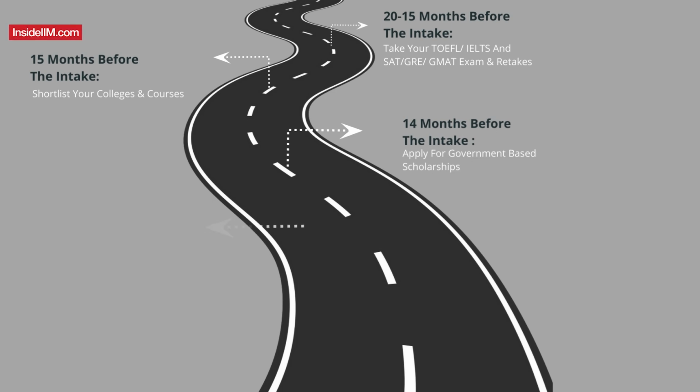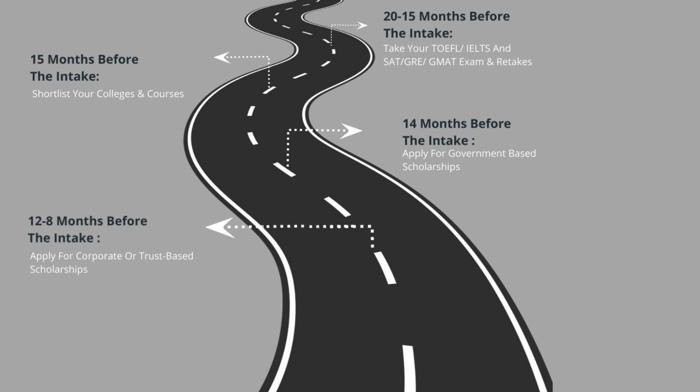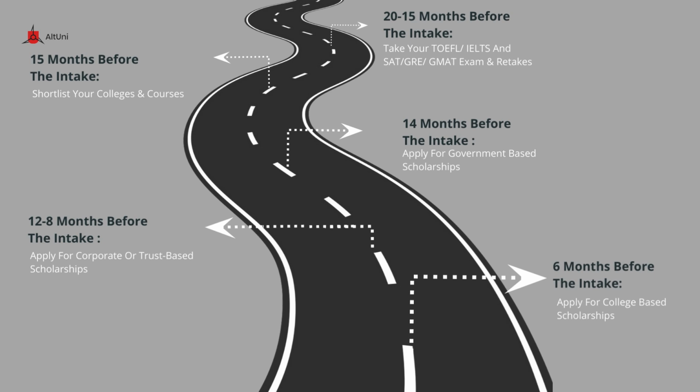Number 4, around September till December 2023, that is 12 to 8 months before the intake date, apply for your corporate or trust-based scholarships. Number 5, from February 2024, that is 6 months before the intake, after you get your offer letter, you can start applying for your college, and as per the process, you can apply for scholarships accordingly.